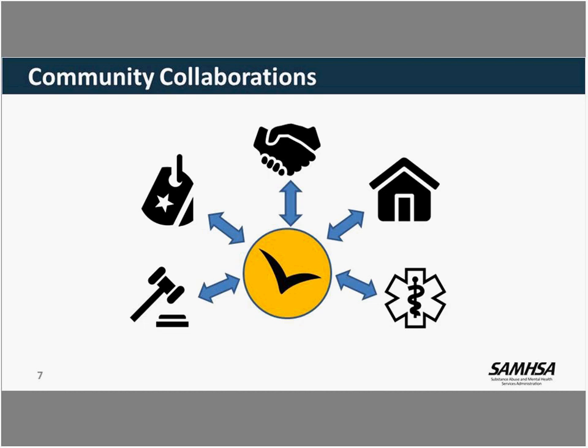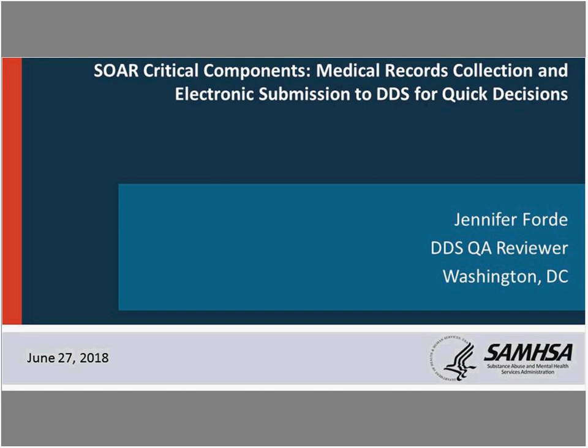These collaborations really help SOAR be successful, and it's where the SOAR case manager spends much of their time communicating with their DDS case adjudicator or analyst. So I just wanted to make sure that folks really understand that relationship, and this is what our presenters will be focusing on, sharing how they utilize these relationships and Social Security's online services to help make a quick decision. So I'm going to hand it over to Jennifer Ford with Washington, D.C. DDS, who will share a little bit about their relationship with their local program, but also how to implement some of our critical components. Jennifer?